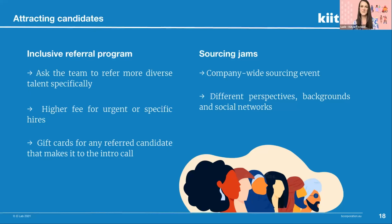We also try to motivate people, apart from bringing more diverse talent, financially. So when we are looking for an urgent hire, which can be also for getting back to the balance of the ratio of diversity, we offer a higher fee for that. And we also give gift cards to people. So any candidate who goes to the first round with the people team is actually referred, and the people who refer them get a gift card. So it also encourages people to refer more in general, but also refer people they would never think of. So that's the referral program and how to just tweak it a bit.